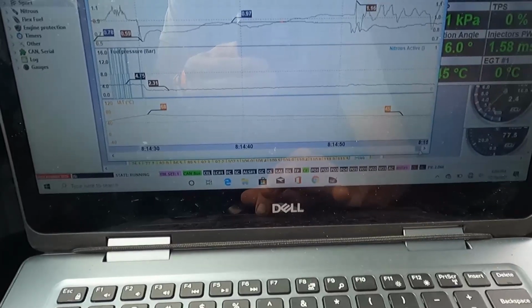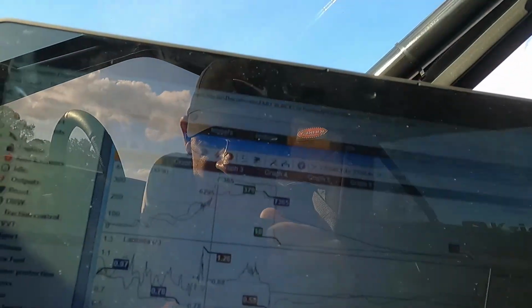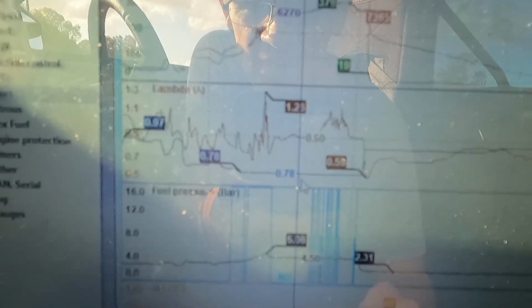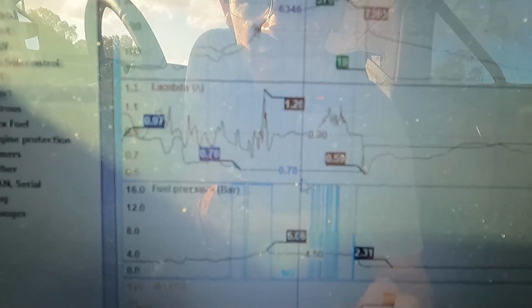Let's see if I can show you guys. Okay, so I did go a little too much on leaning it out. So it was in the 0.8, 0.9, making around 370 kPa, which I think is around 32 pounds of boost. And yeah, so it's a little lean. Yeah, that's too lean there. But man, it felt super good.